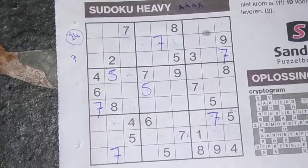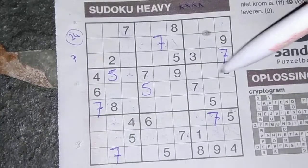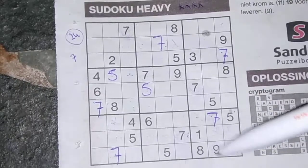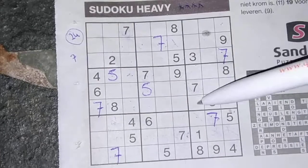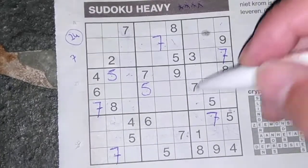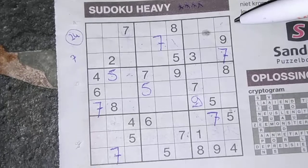So how about the number 9? Yes, 9 in this column, 9 in the column next. So in that column, the only two places for the 9 should be here or there. We see here 9, no 9 there. 9 should be here. Then I cannot continue with the 9.